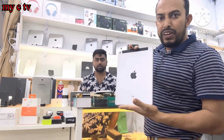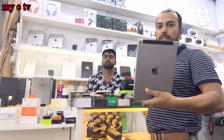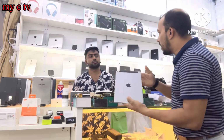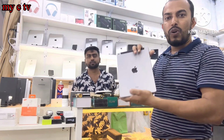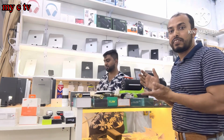This is iPad Air 1, silver, in very good condition. What is the iPad Air 1 price? Only 130 dirham, special offer price. This Air 1 only 130 dirham.